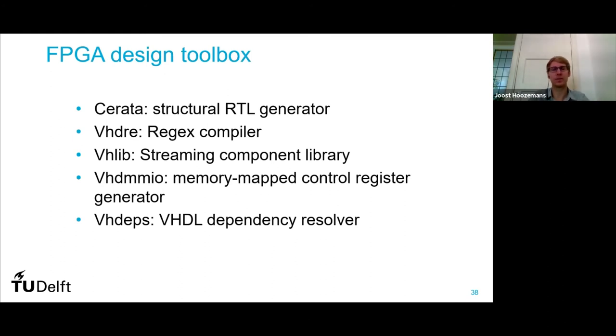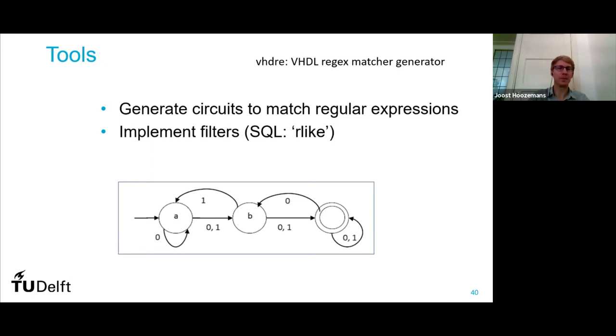It's quite handy for starting simulations and testing, creating a test infrastructure. So for example, the regular expression matcher generator basically generates circuits. Like for example, in SQL, you have a LIKE statement and it synthesizes it into a state machine. That's actually quite effective on FPGA.